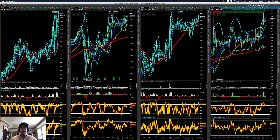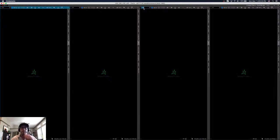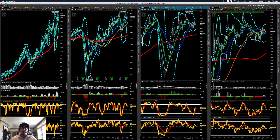So KSU here is showing you better strength. You see that? And it has all the same things you're already looking at on Norfolk. So I would probably go more in this direction. This one wasn't as liquid as I would like, which isn't too much of a problem, but this one was the highest rated one that I found on the scanner. The other ones that I found on the scanner that I think look a little bit better are UNP, which is going to be the biggest one, and then actually the one that I was looking at more specifically for myself is CSX.